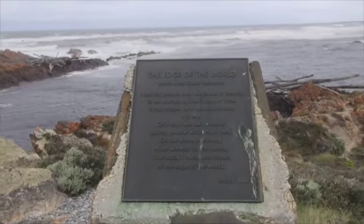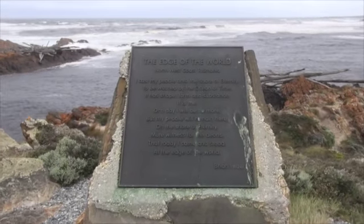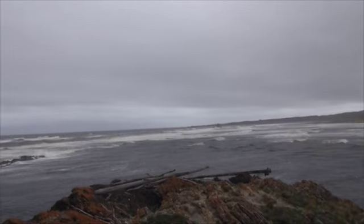This plaque on Gardner Point says at the end, "Today I came and stood at the edge of the world." It's by Brian Inder. We're getting blown away. Thank you for catching me.